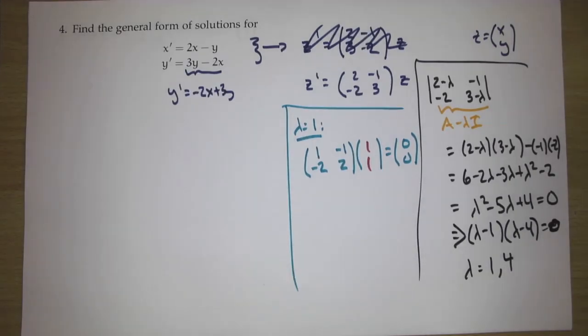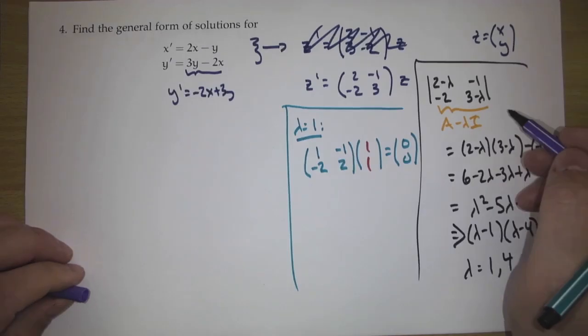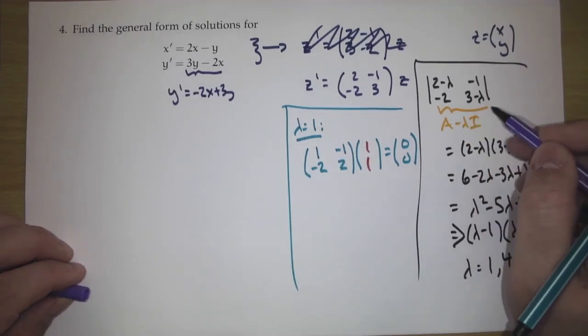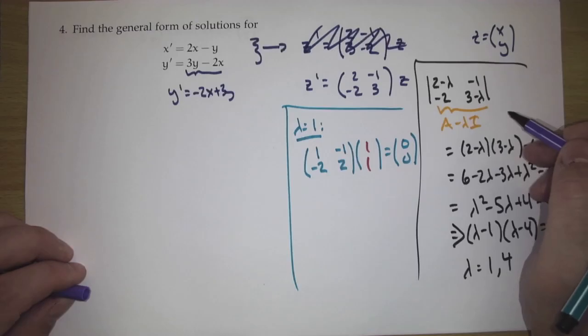At this stage here? No, I'm finding the eigenvalues. For this stage here, should you always write the A minus lambda I underneath it? You don't have to. I just write it to emphasize. Now, if you're a rebel, you can write lambda I minus A.